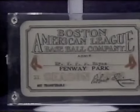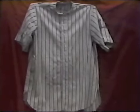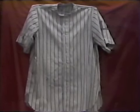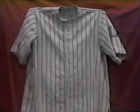Boston Red Sox season passes from 1925 and 1926. Lot number 20, a Spalding pinstripe jersey. Now, if this one looks familiar, it's with good reason. It is the exact same type of style as the Yankee uniforms of the 1920s. All that's different is the L on the sleeve.